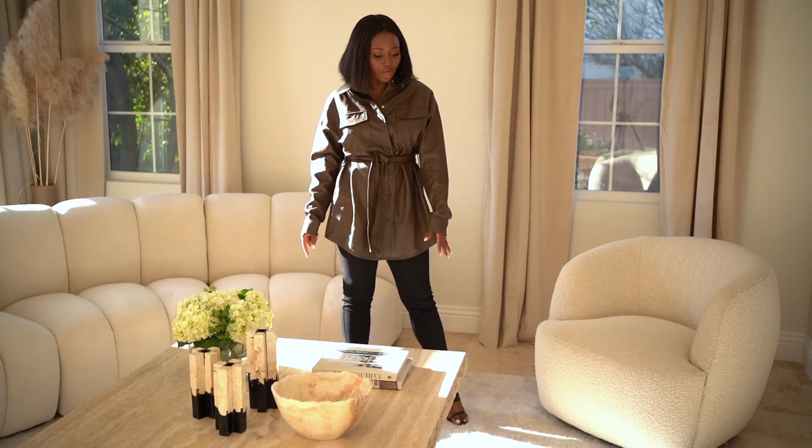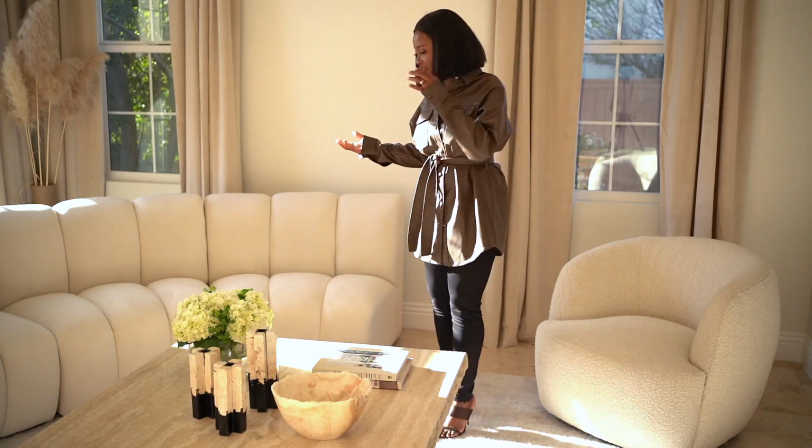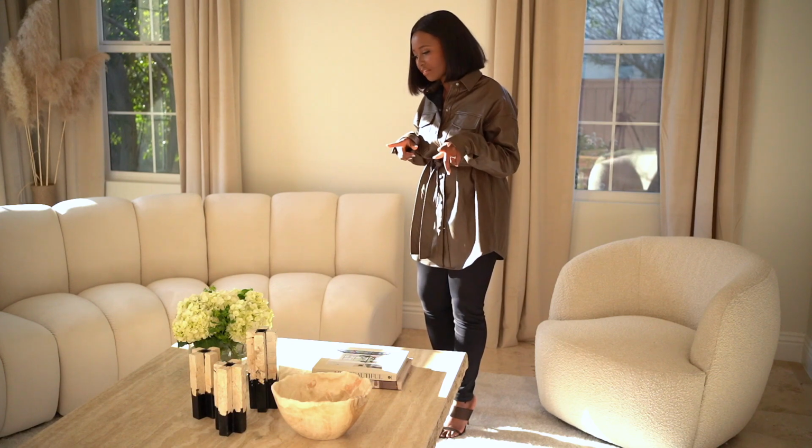Okay, lastly, let's talk about the rug. The rug is from Overstock. It's a shag rug. I got it in this nice ivory color. I think it comes in a bunch of different other colors as well. I'm not too sure, but I'll link everything.